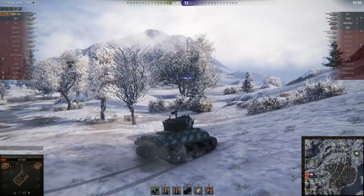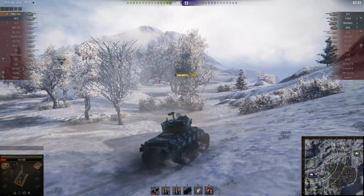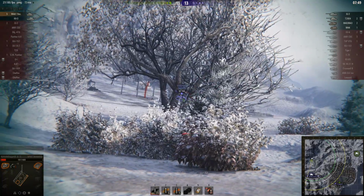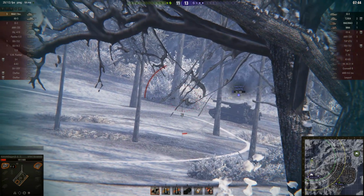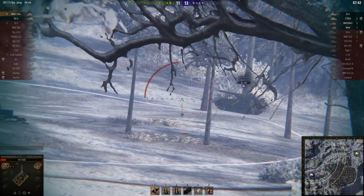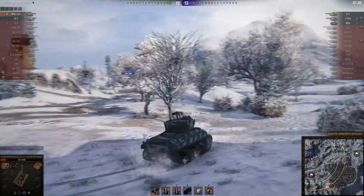And this is where Komodo Dagger gets lucky and spots the M40. Now, 400 health, 390 alpha damage. He was going to need a good damage roll to one-shot kill him. He didn't one-shot kill him, but he is going to get the second shot off. And he didn't get spotted when he fired the first shot. He is going to get spotted when he fires the second shot, however.